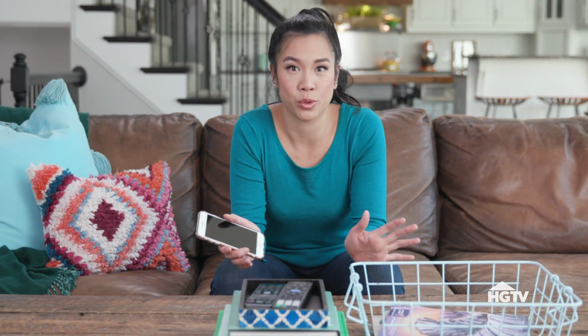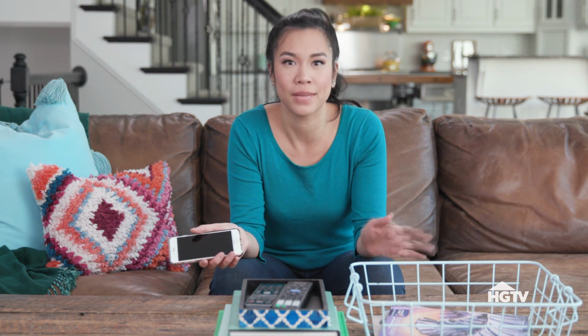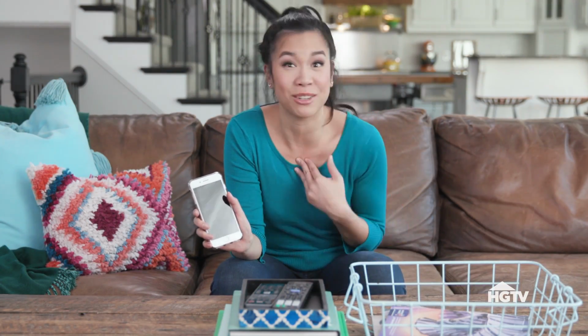Much in the same vein of the doorknob, we touch our electronics and remotes almost every day, and we never really take the time to fully clean them. Let's be real. How many times have you cleaned your cell phone? We all need to be better about this one, myself included.